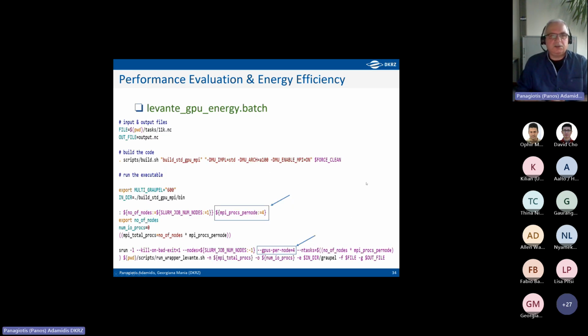And this is the script to run the job. As you see, this is just an excerpt, but you can build the code with this. Then you can run the executable. Here I export this multi-graupel per default to 600, but if you face problems, you can set it here to 1 while debugging, for instance, so as to work more efficiently. And then the only thing you have to do when you want to change the number of nodes for the MPI parallel execution is you set it here.